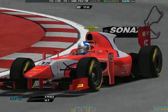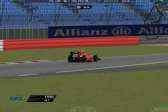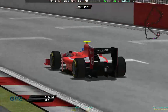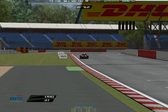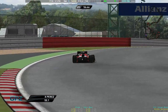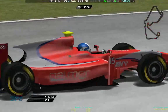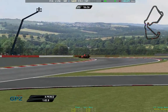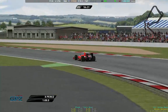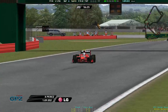28.7, nearly 28.8 for Perez in the first sector. He goes to Brooklands, and now he's going to go down the old start-finish straight. Now the old start-finish line into Copse corner. He's going to enter Copse flat out in the Formula 1 cars, but I don't think it's possible to do it flat out in GP2 cars. And now to the Maggotts and Becketts section. And on the exit of Chapel, it's very important to carry as much speed as possible on the exit. 109.0 after the first 2 sectors, so let's see.